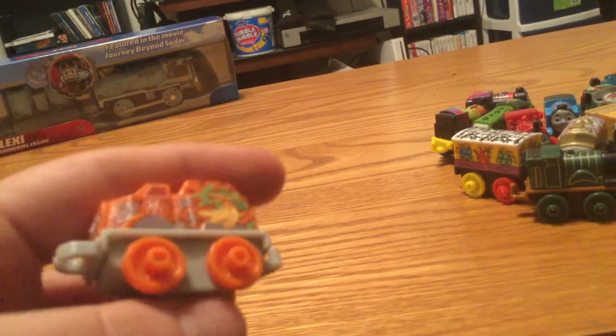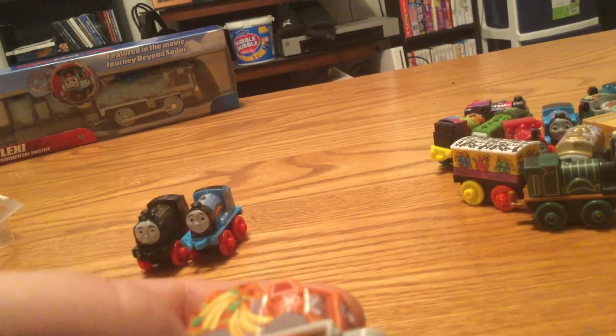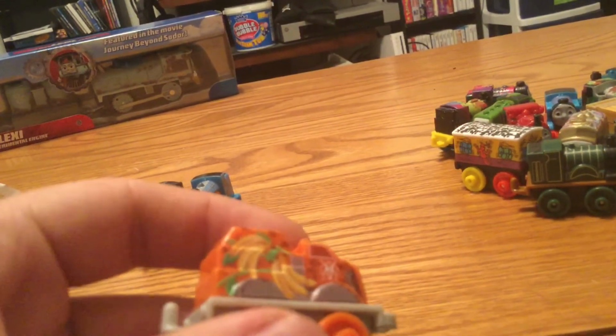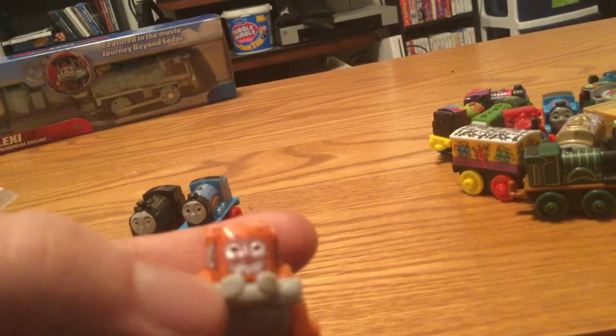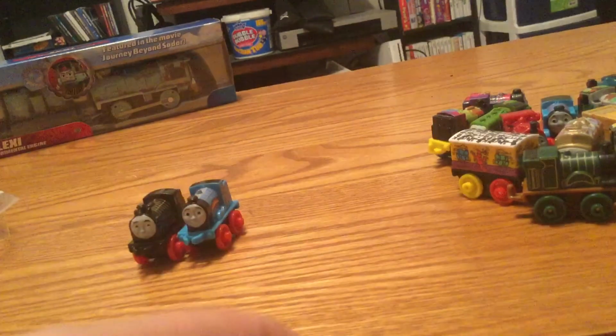So, next is a Monkey Flynn, which has the little thing of bananas, little lines basically to make it look like fur, and vines, with thin bananas and some vines.